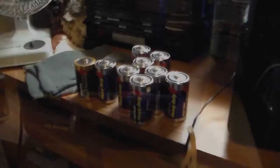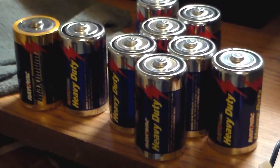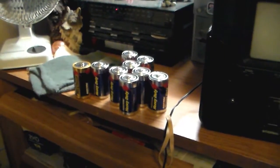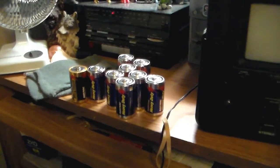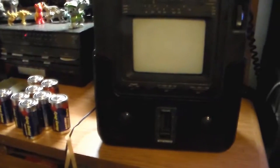You know what? Give me a minute. I'm going to take these out. Well, that was interesting. 8 Rayovac heavy duties, which look like they were bought at Walmart, and 1 Maximum. Well, obviously it wasn't maximum power enough because these things are all spent. So maybe this was used up until the DTV transition, and then they decided, you know what, screw it, leave them in there. But I don't know. So yeah.